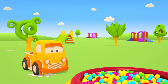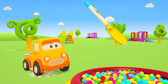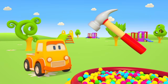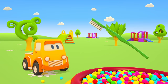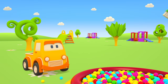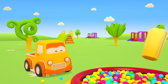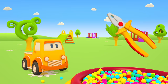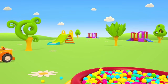Boo the pickup looks for a tool to pull out the splinter. A shovel? No. A hammer? Boom, boom, boom. Also no. A toothbrush? No. A salt shaker? Of course, no. Pliers? Yes, that's what we need. Let's find matching pictures.